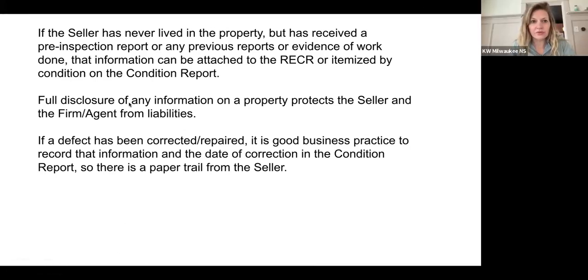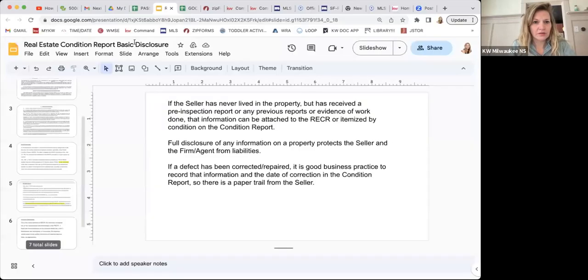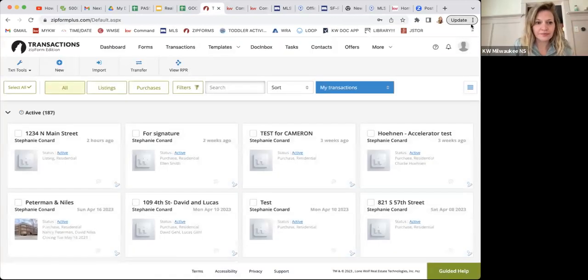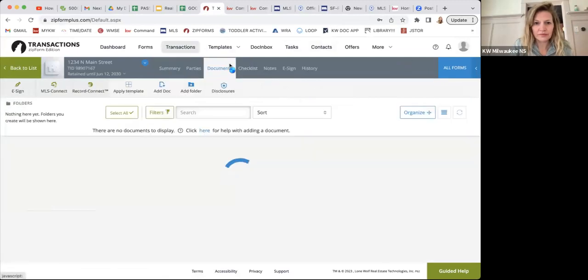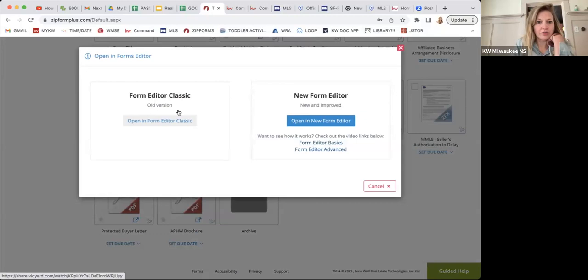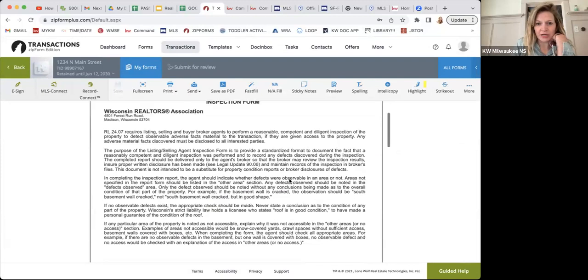So let me go to forms. I'm going to show you guys a couple of docs here that you can use. I'm going to show you this one. This is the listing selling agent inspection form.